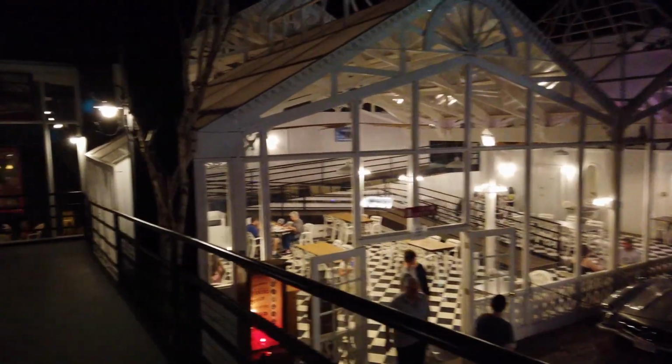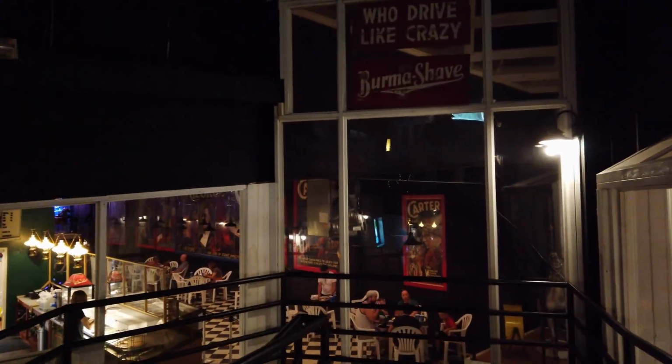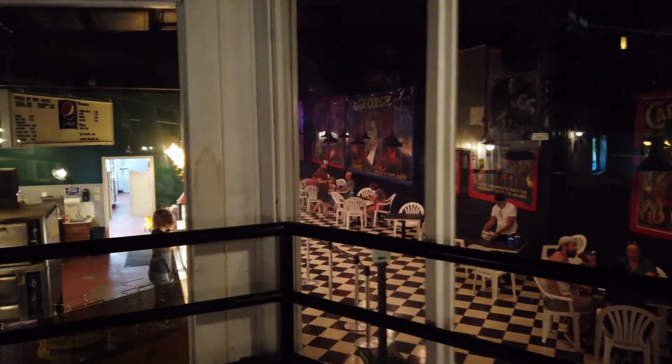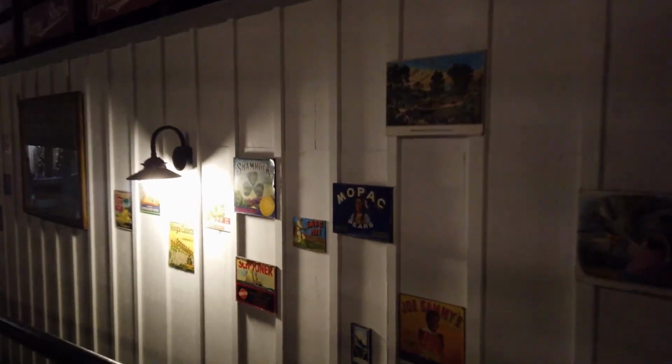Okay, so we're coming down to the cafe part of it. So we're gonna take a look at this. They have the cafe in the old style, the 1950s style cafe. Young men wanted for the U.S. Navy.